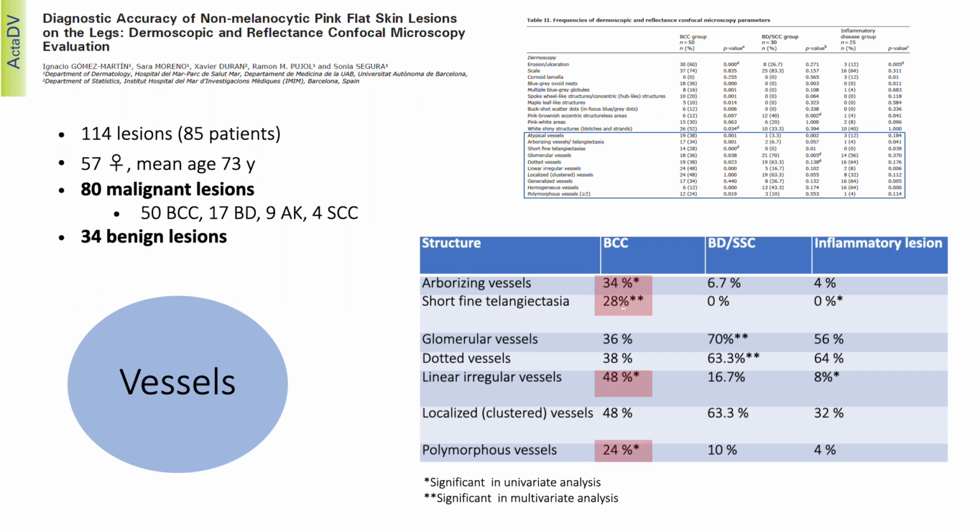In basal cell carcinoma, polymorphous vessels were frequent, that is, the presence of two or more vascular structures in the same lesions. Regarding Bowen disease, the most frequent structures were glomerular vessels and dotted vessels. Both structures were significant in multivariable analysis, although these vessels were also seen in inflammatory lesions.